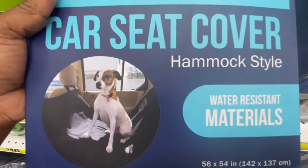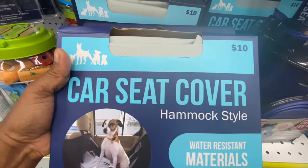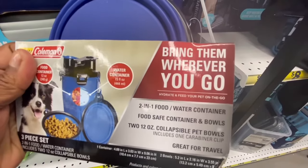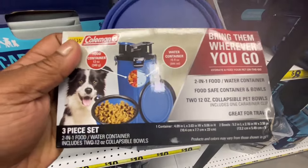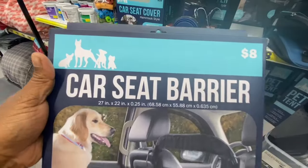I definitely couldn't forget the fur babies. This is a really cool car seat cover right here. It says it's water resistant and everything for your little fur baby. And then this one is a 2-in-1 go. So it has something to drink, and also you could pack food. It's 3 pieces. I thought this was really cool by Coleman.